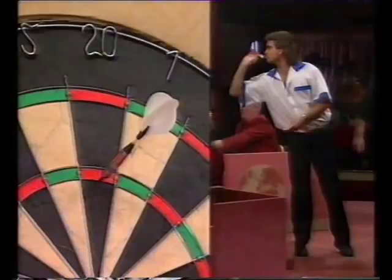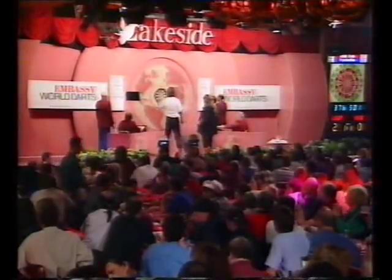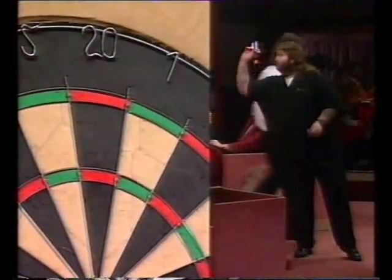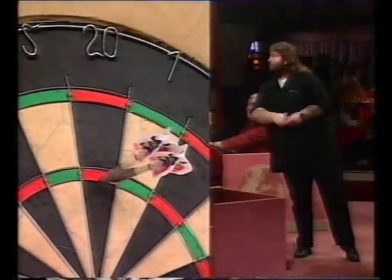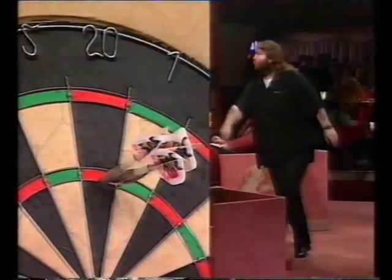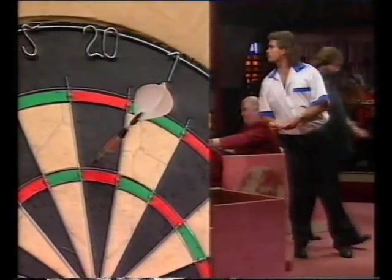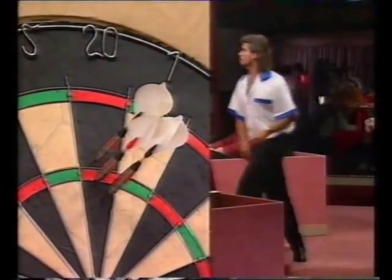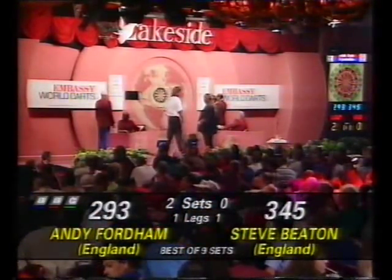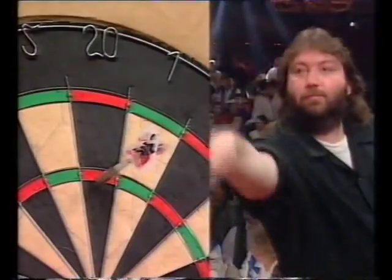125. 96. Average 90.33 when losing to Richie Bennett last year in the semi-final. 83. 60. Not the Beaton we saw against Adams. He was really cooking last night.